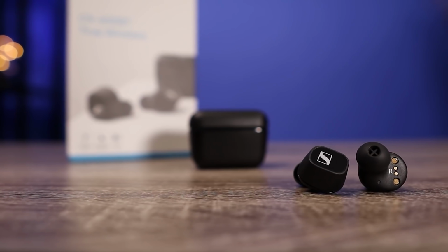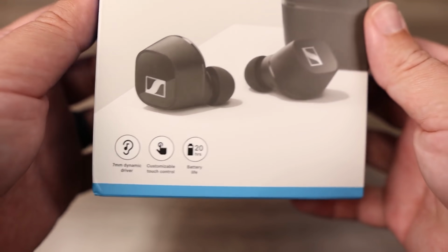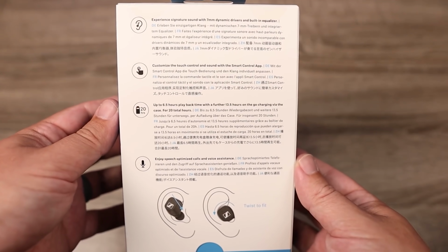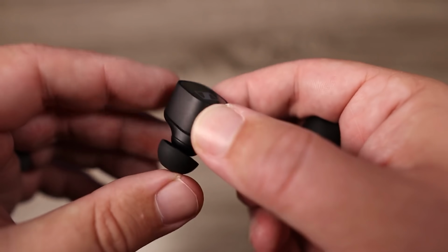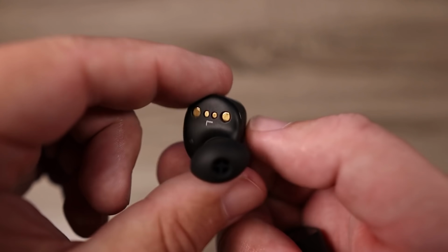Now, this pair is kind of like a no-brainer, especially for anybody that's looking for audio quality specifically, because if you're looking at Sennheiser's other pairs, like the Momentum and the Momentum 2s, those were around $300 to $350. And what Sennheiser did was make the CX400 BTs, which essentially is the exact same audio quality as the Momentum pairs, but they didn't put active noise canceling in these, and they don't have the transparency mode, and they don't have smart sensors. So if you can live without those few features, you can save a ton of money.